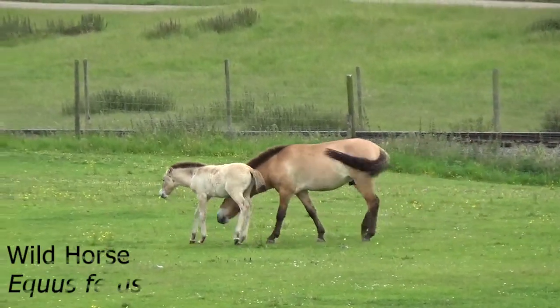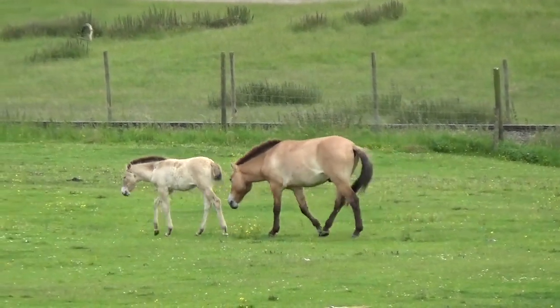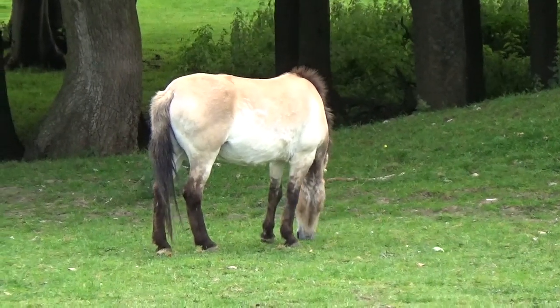Lastly, we're at the wild horses, whose remains have been found across Europe, and they went extinct within Britain somewhere around about 8000 BC, leaving us with predominantly domesticated kinds of horse.